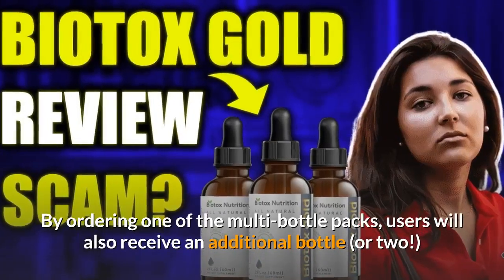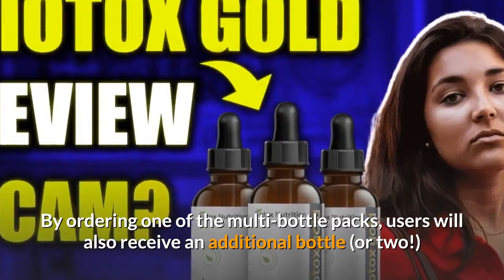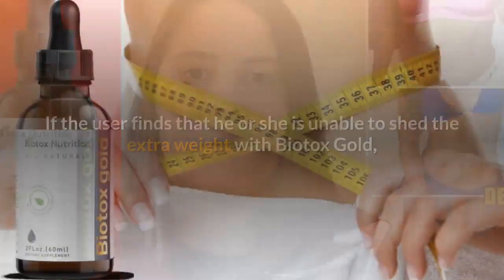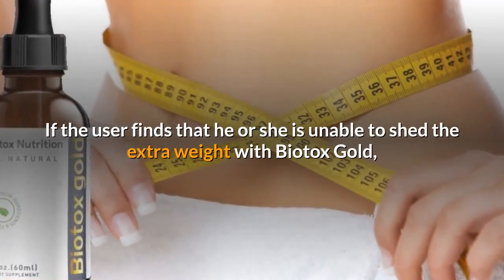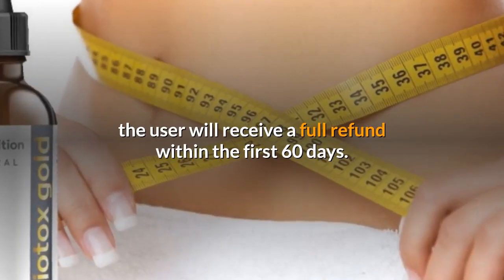By ordering one of the multi-bottle packs, users will also receive an additional bottle, or two, of the Biotox nutrition supplement, packaged. If the user finds that he or she is unable to shed the extra weight with Biotox Gold, the user will receive a full refund within the first 60 days.